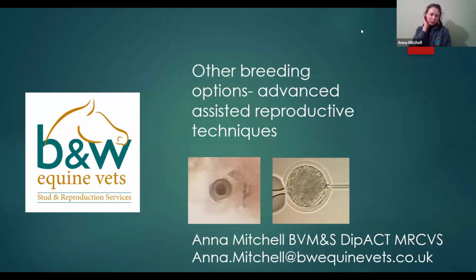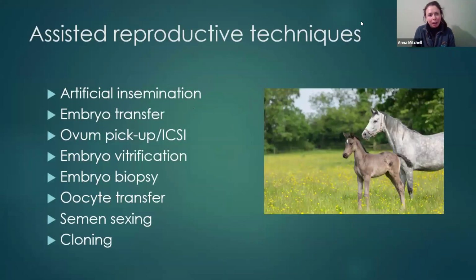I'm just going to go through this very superficially, just some other breeding options. We've talked about AI. So if we move on, Harry, obviously the most basic other breeding option is natural cover, but we're going to focus on the more advanced assisted reproductive techniques, particularly embryo transfer and ovum pick-up for ICSI, so intracytoplasmic sperm injection. There are many more reproductive technologies in use these days, but we're going to focus on those which are the most common. So if you move on, Harry.